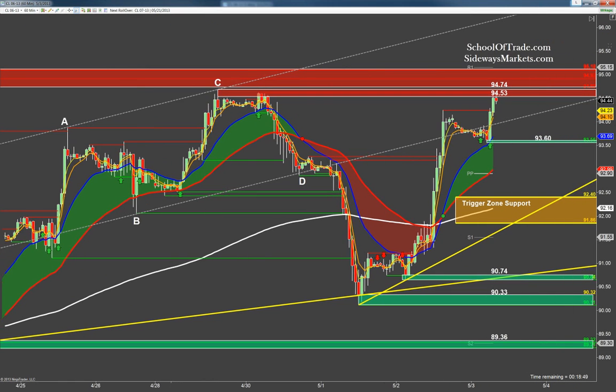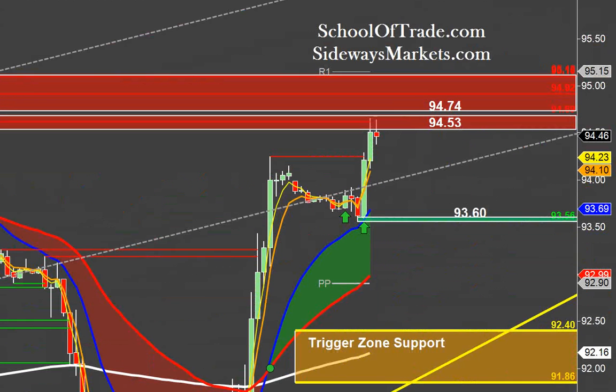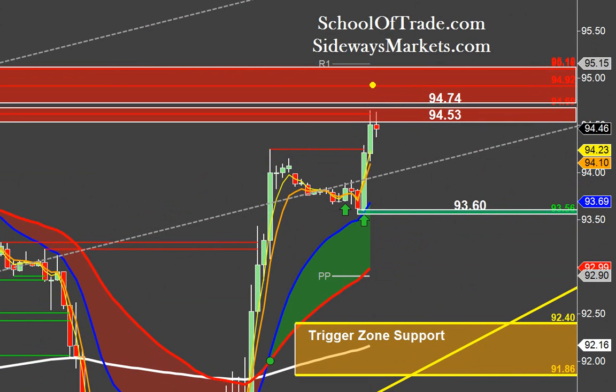Remember how we said that 94.74? Well, now we can see on the 60-minute chart a little bit more of a supply zone at 94.53. This actually is a huge clue. Look at the clue we see here on the 60-minute. I want you to focus your attention on these two candlesticks. Candlestick number 1, the close is just below that 94.53, right?